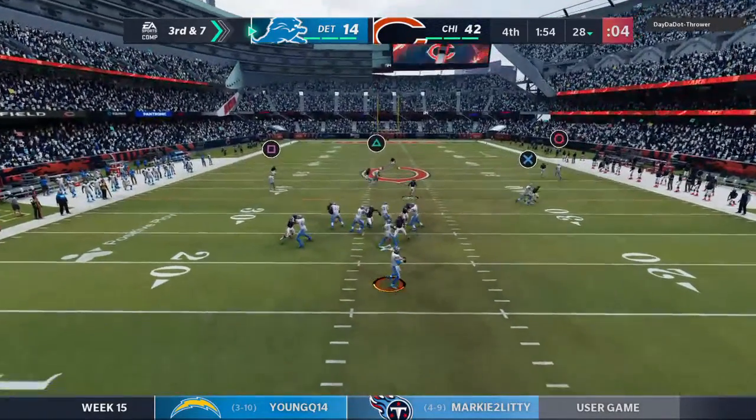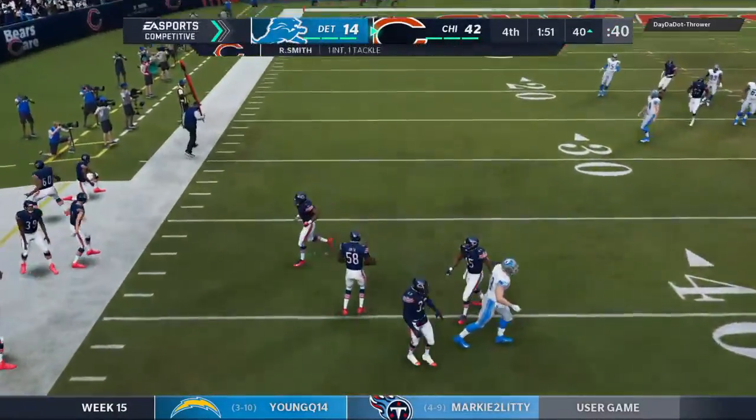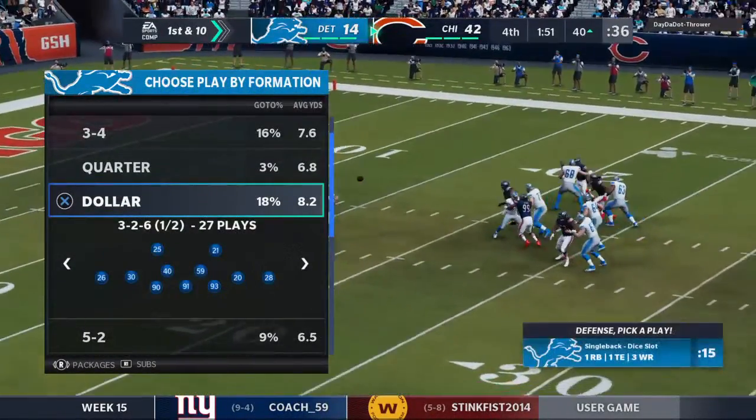On 3rd down, he'll drop to throw. And my goodness, another interception. Picked off around the 41. And they are going to set up shop at the 40-yard line.